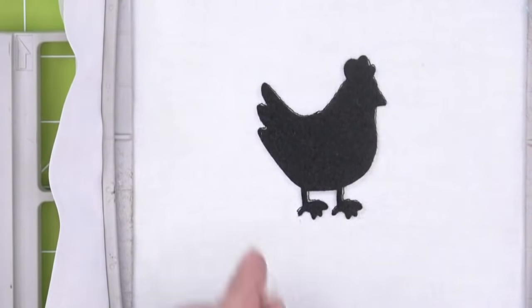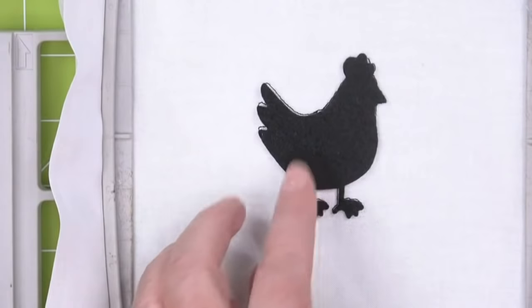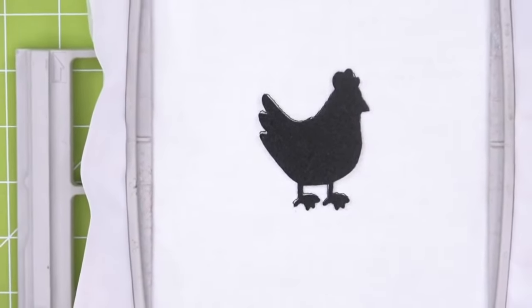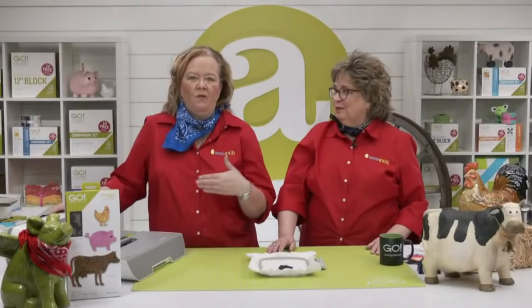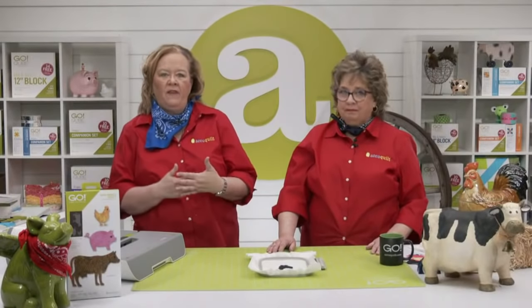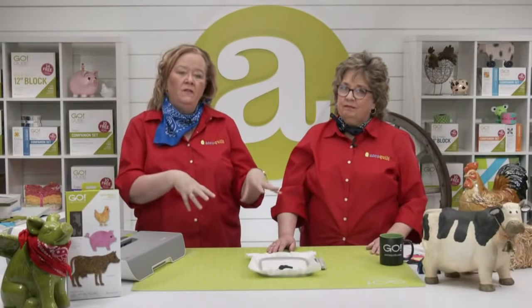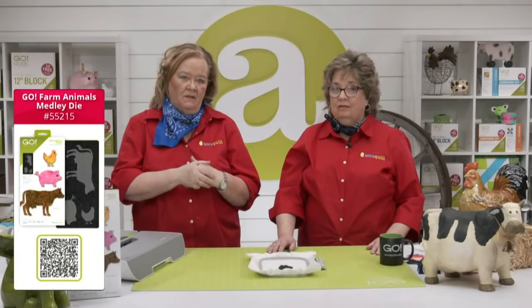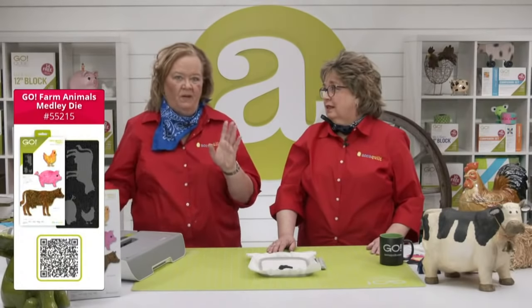And then put it back onto your machine, and it will go over those chicken legs. Super cute. One of our favorite things about the Go Farm Animals Medley Die is that you have the option of embroidering individual animals like the chicken or the pig or the cow, or the stacked groupings, just like you see in so many decor projects.